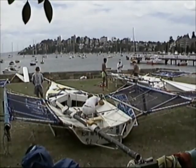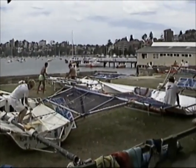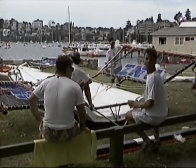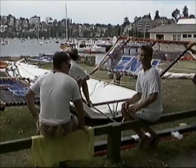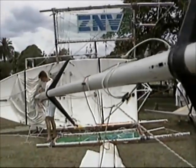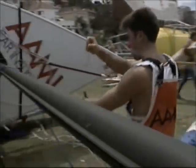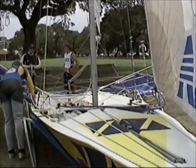So what happens is you're sitting here on the beach, there's someone on the beach you want to beat, you're sort of watching them to see which rig they're going to put in. It's a bit of a game of chicken. At some stage someone makes a commitment and then there's this mad panic to rig the boats. So you basically leave the beach with what you've got. It's part of the sail handling ethic.